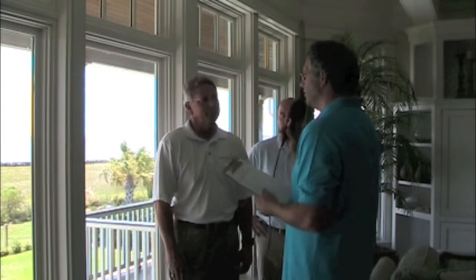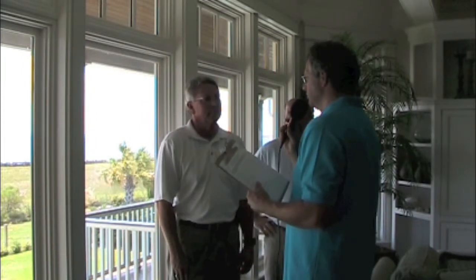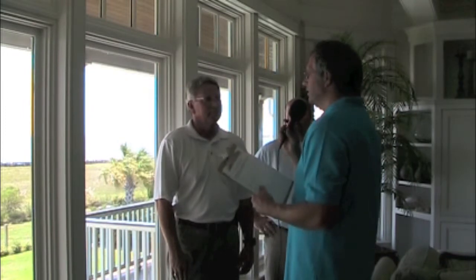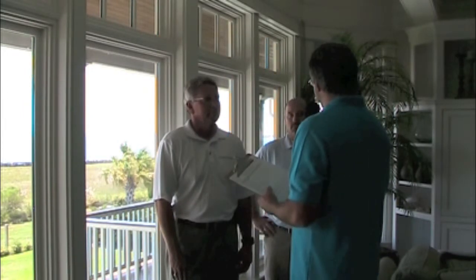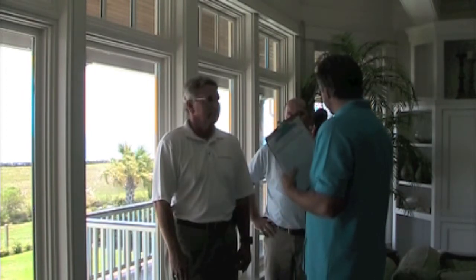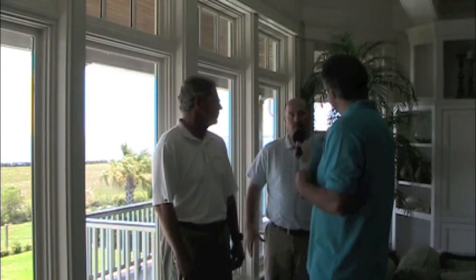Now, you mentioned the fabulous views that this homeowner on Sullivans Island has, and there's no doubt about that. Does impact-rated glass affect the view out someone's window, Joey? No, it does not, and that's the beauty of impact glass. You have the protection, but it looks just like a normal window, so you maintain all the good views.